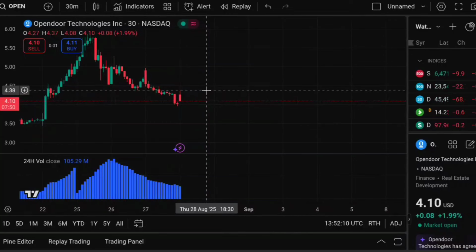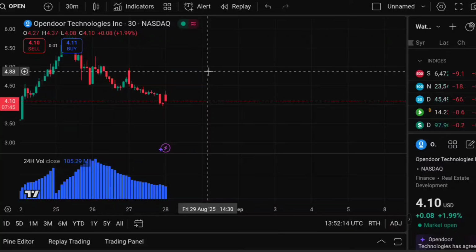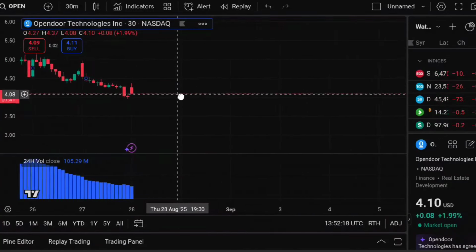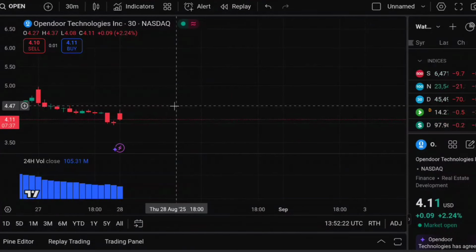Past that, we could be looking at levels like 440. Past that, we could be looking at levels like 450, and all the way up to potentially $5. However, do I think that's likely today? No, not at all. Again, I'm going to play it very safe. I'm going to put it very simple. A small increase, a small decrease today for me would be a good sign.